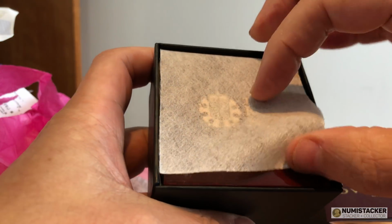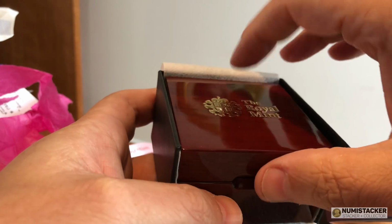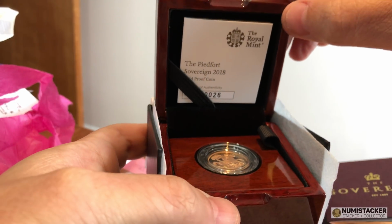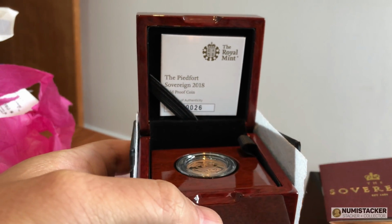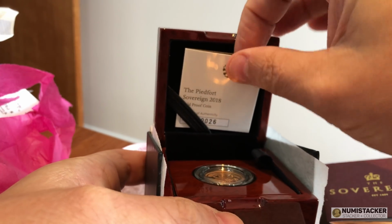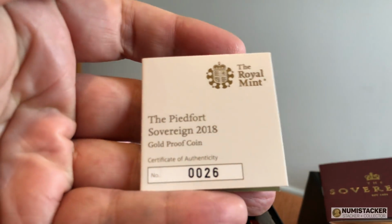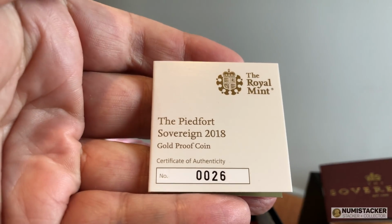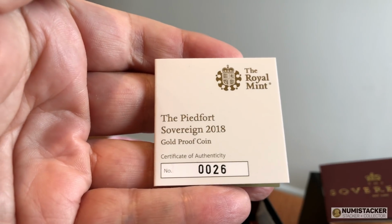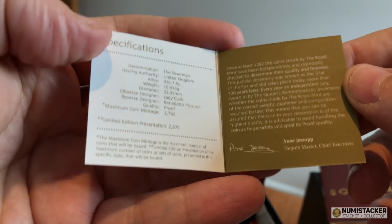Privy is the thing that is on all of the 2018 sovereigns, although not quite all of the sovereigns, and you'll see that in one of the next few videos where we're looking at the range of 2018 sovereigns. But I've got a potentially lucky COA, quite a low number. I think it's 2,750 is the overall number, and I've got COA number 26.